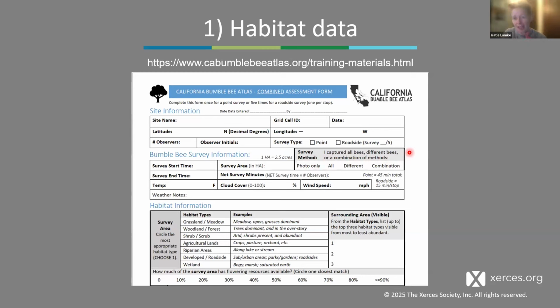what we want you to do is capture every single bee, every single bumblebee that you can when you're surveying. However, there might be a time where you get to this wonderful habitat that is just buzzing and there's absolutely no way you can catch all of the bees. In that instance, you want to try and catch bees that are different. So do your best to look at any differences in color patterns between the bees and try and catch the different ones.